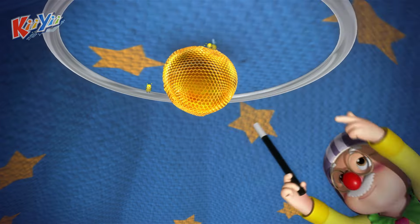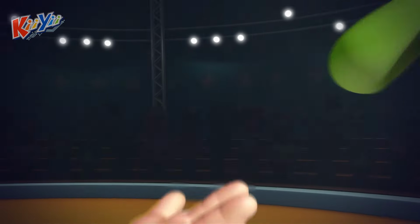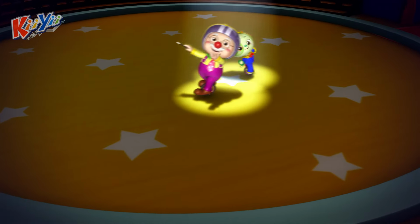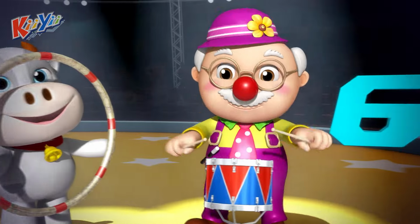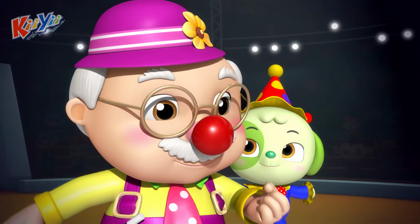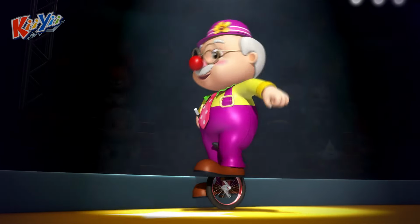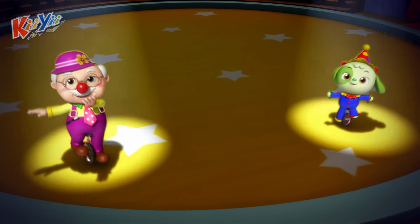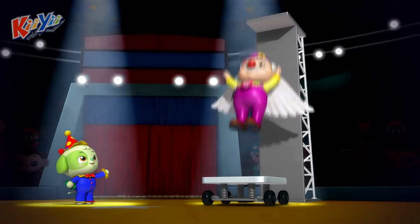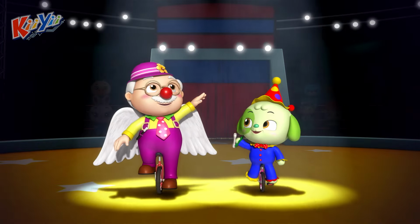Five, he played knick-knack on my hive, with a knick-knack paddywhack, give the dog a bone. This old man came rolling home. This old man, he played seven. He played knick-knack up in heaven. With a knick-knack, paddywhack, give the dog a bone. This old man came rolling home.